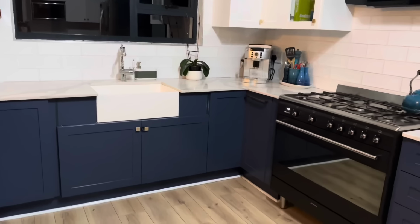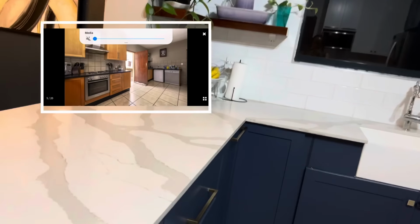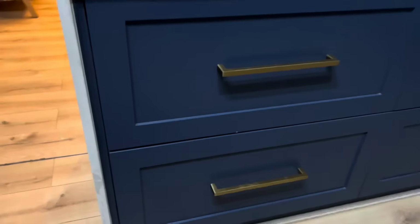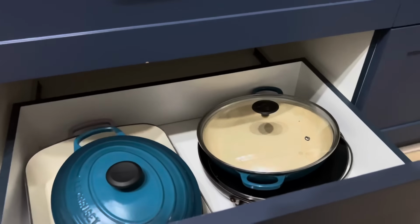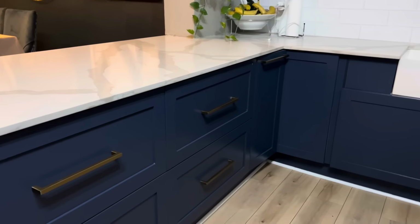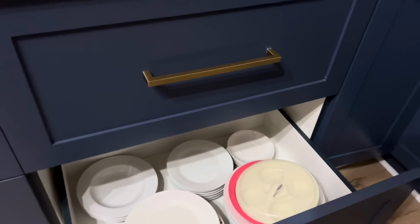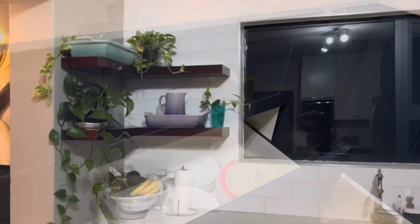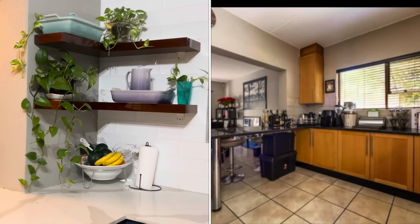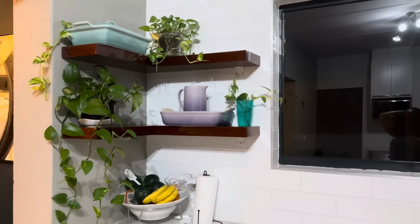One thing I can tell you is this kitchen didn't look like this initially. It was a renovation, so this is what it used to look like. I love having these big drawers for pots and pan storage, and also for the plates. It's much easier to put stuff in and out, unlike cabinet doors where you have to reach into the cabinets. Over here used to be a cabinet that was just floating there on its own, so when we redid the kitchen, we removed that and put in a floating shelf.